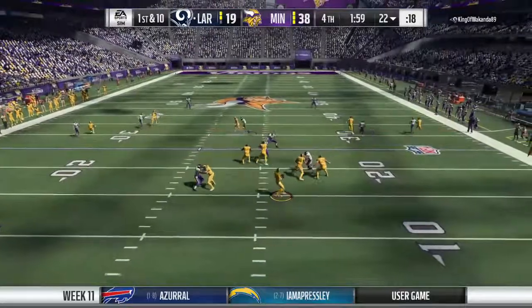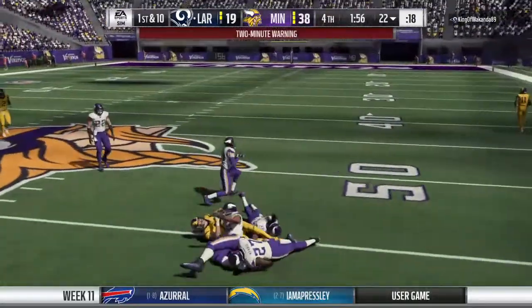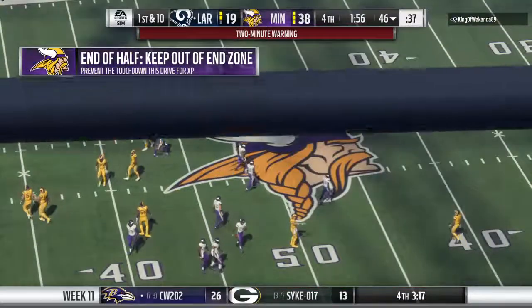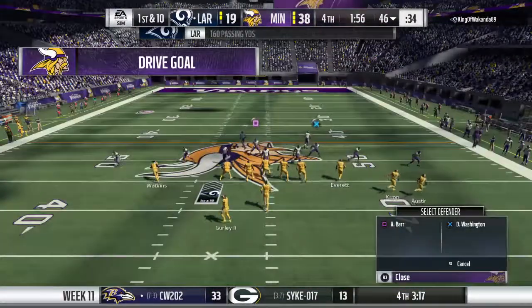Trying to shake off the interception. He'll look to throw. And they can't bring him down. Oh, he got position on him, and he pulls it in. Time for a break. We'll come back and see this one out after this.